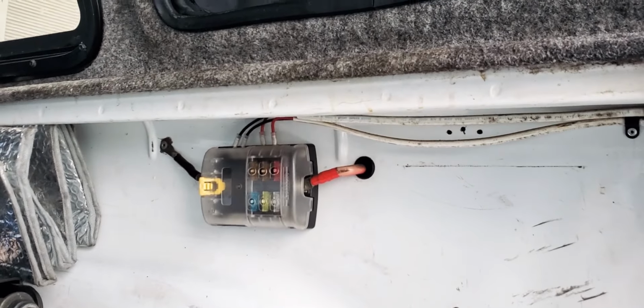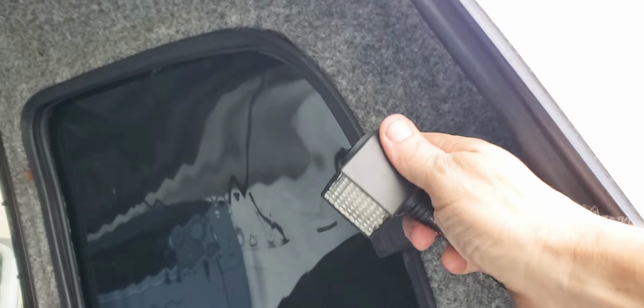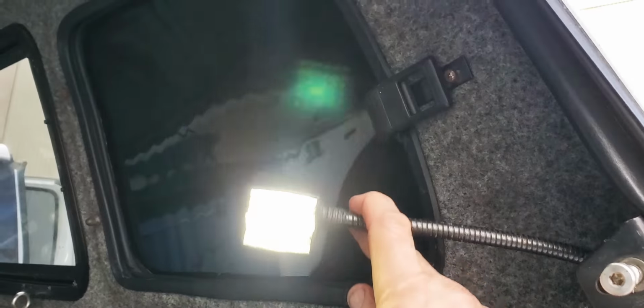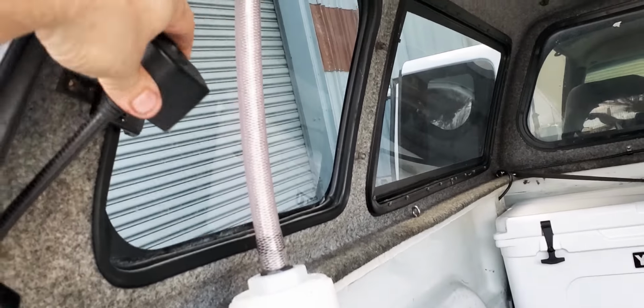Fuse panel for all my lights, air compressor, all that good stuff. More LED lights back here. These normally go on boats. I believe they're called map lights. You can get them online or at West Marine. You can bend them, they stay. Incredibly bright. Really nice for camping out.